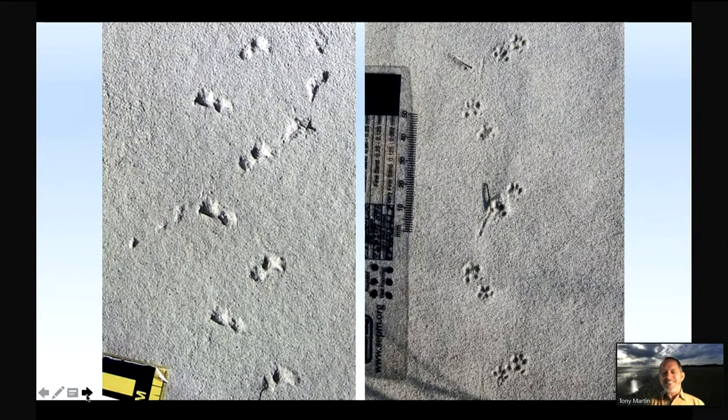On the right, that is from a beach dune mouse. So this is from a mouse that was doing exactly the same behavior on a sand dune on Little St. Simons Island. And if you look closely, look in the middle, you'll actually see there's the little tail drag from that mouse. So again, this is how I alternate between modern and fossil traces for interpreting what we see in the geologic record.